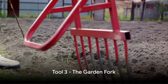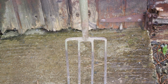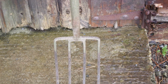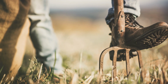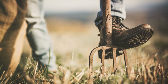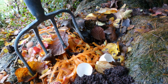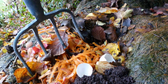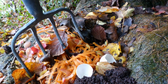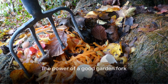Third on our list is the garden fork, a tool that's as tough as it is useful. Known for its brute strength, the garden fork plays an essential role in breaking up hard soil and compost. Its sturdy tines can easily penetrate the toughest ground, making it ideal for preparing your garden beds for planting. But that's not all. This versatile tool is equally adept at aerating lawns, creating small pockets that allow air, water and nutrients to reach the grass roots more effectively. So don't underestimate the power of a good garden fork.